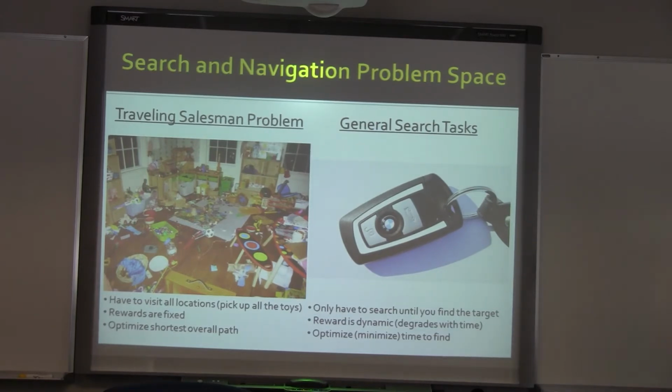Now there's another type of task that you all are probably familiar with, and this is a bit optimistic, assuming that you drive a BMW. You might have a keychain, and you come home and you lose it, and you don't know where it is. If you're trying to find it, you're faced with a completely different problem than somebody solving this traveling salesman problem. It's still kind of a routing problem, a spatial problem solving kind of problem, but it's different. And the reason is that once you find your keys, you're done.